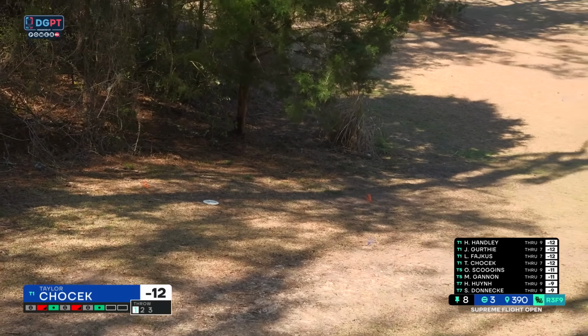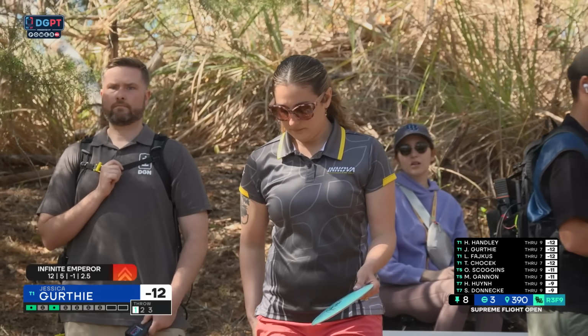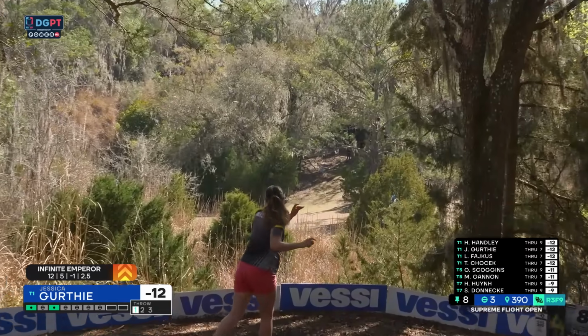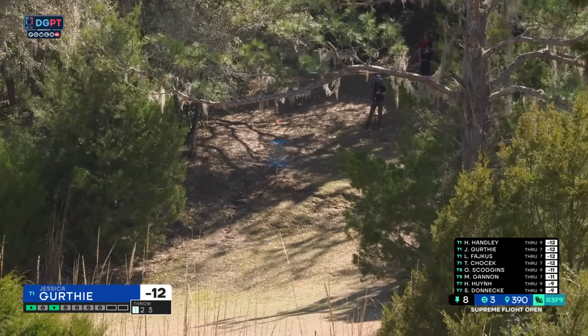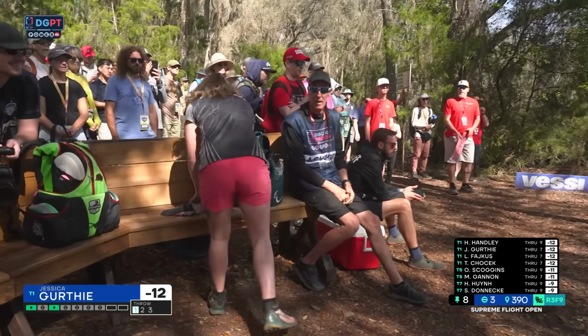Wow, great shot from Taylor. Going backhand. They're all going backhand. It's surprising from these power forehand players. I know. And they're good backhands. Oh, yeah. Good looking shot. Just a bit high.